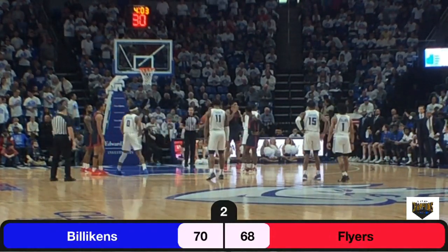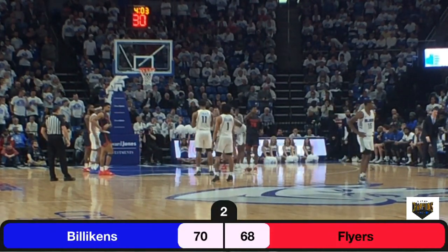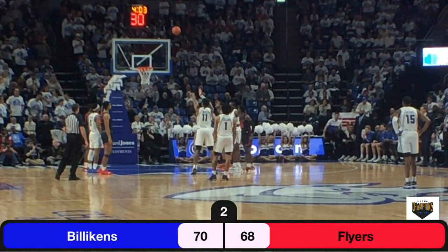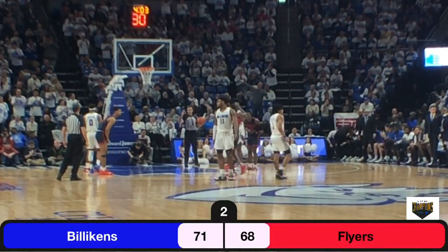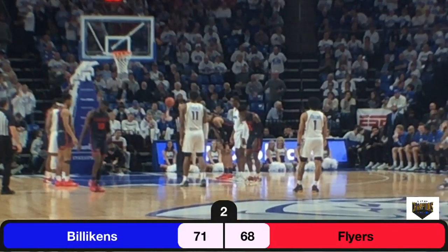Billikens back to the free throw line. The big man, French, shooting two. Billikens 1-point lead, 70-69. Free throw is good. 2-point lead by the Billikens. We're into overtime play here at the Chavis Arena in St. Louis, Missouri.